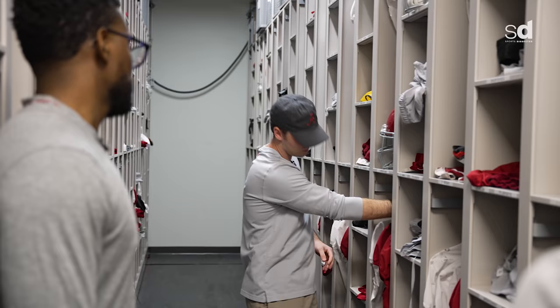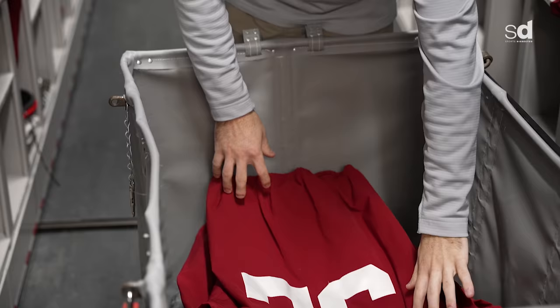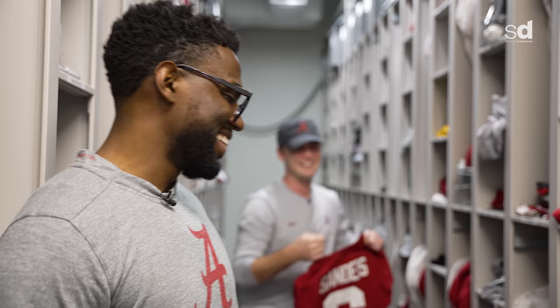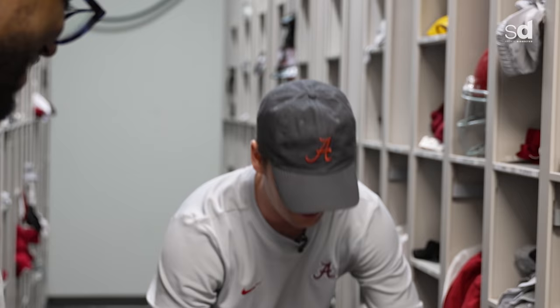So yeah, I see you have a really important job. You're determining how the guys look. I get to pick which one they wear every game. So if someone gets on your bad side, you're like, okay, I got you. Nah, I would never do that. I want everybody to look good, because then that makes me look good.